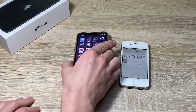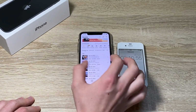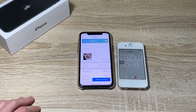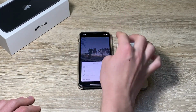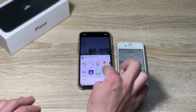Yeah, so let me close this and go to the last app, which is called VN. This app is for editing. Let me see how much time it will take for exporting this clip here. Not a lot of time, as you can see. Let me save this into my photos.